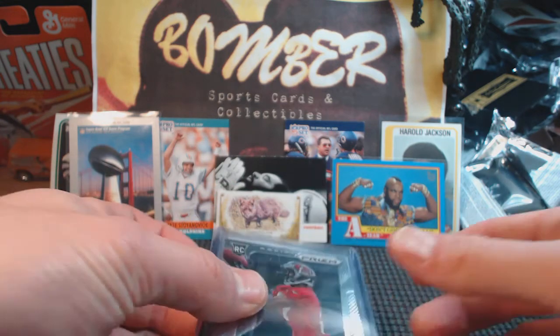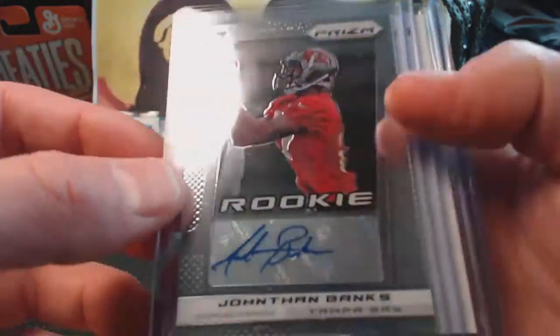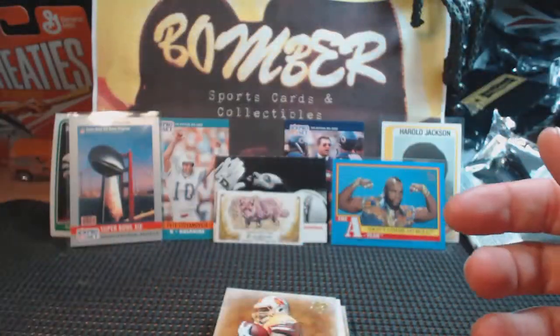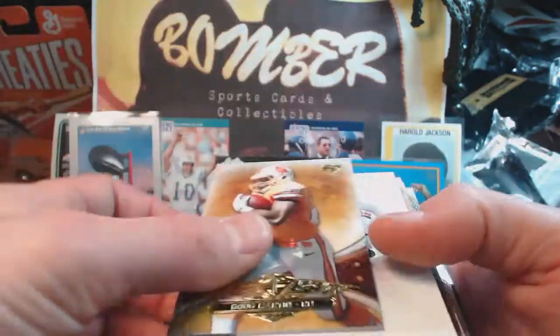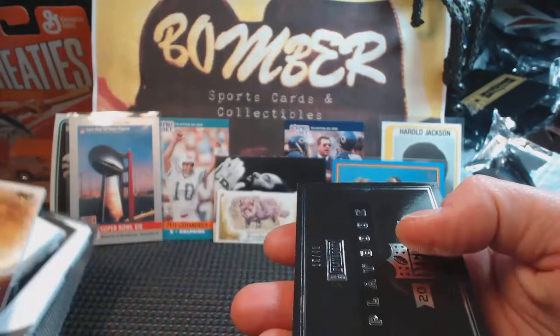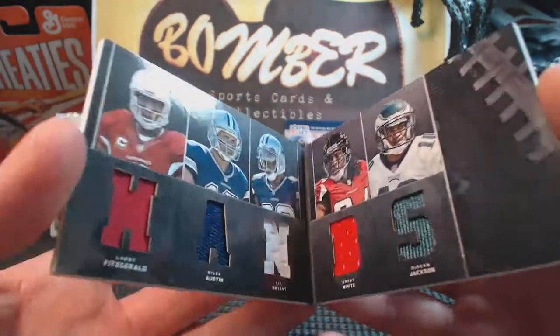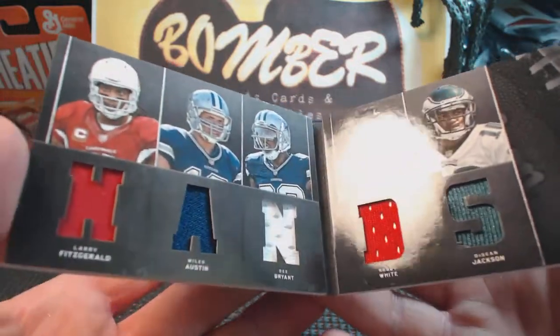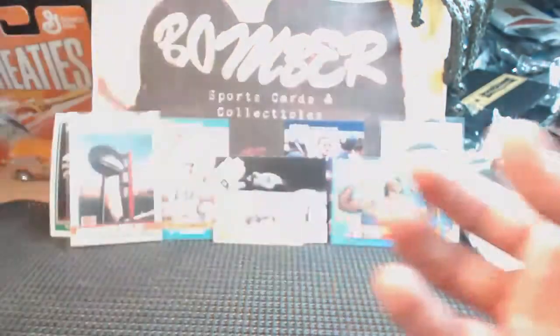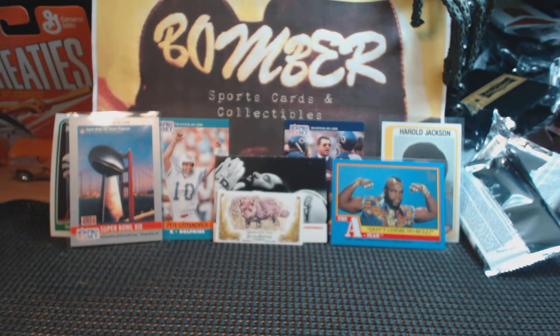All right, the Tampa Bay Buccaneers went to Travis. Then you got a Jonathan Banks and Levante David and all these base guys. And he hit a bonus playbook: Fitz, Austin, Bryant, Roddy White, and Desean Jackson, 15 out of 49 in the bonus round.